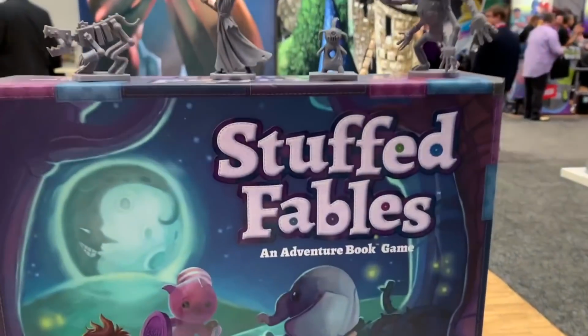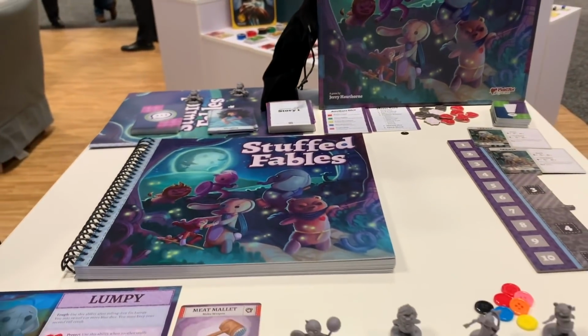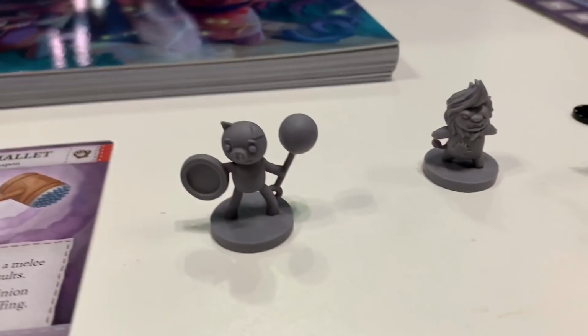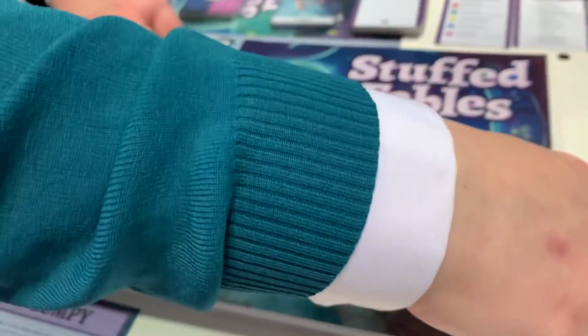Stuffed Fables is a game by Plaid Hat about a little girl who's having some nightmares about the monsters under her bed, but the monsters under her bed are real. You play one of her stuffed animals, and her stuffed animals are trying to protect her. The game goes through a storybook, and it's all laid out here in this book.